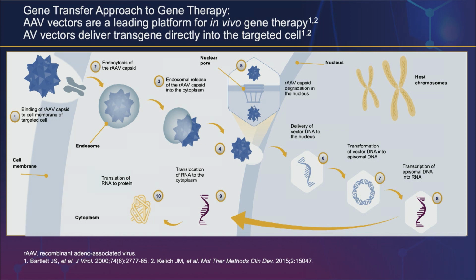And so I'm going to start by discussing the really exciting story of AAV gene therapy. AAV vectors are the leading platform for gene replacement in neuromuscular and other genetic disorders. These AAV viral vectors are essentially the bus to carry the replacement gene into the targeted muscle cell. The AAV capsid binds to the cell membrane. It then gets inside the cell, and ultimately it delivers its replacement gene DNA into the nucleus of the muscle cell.